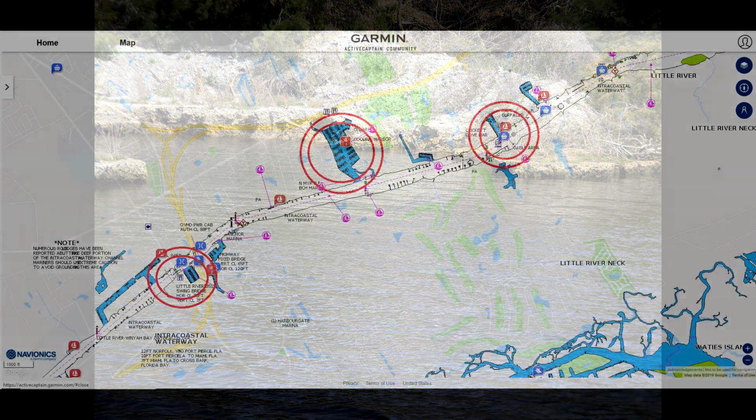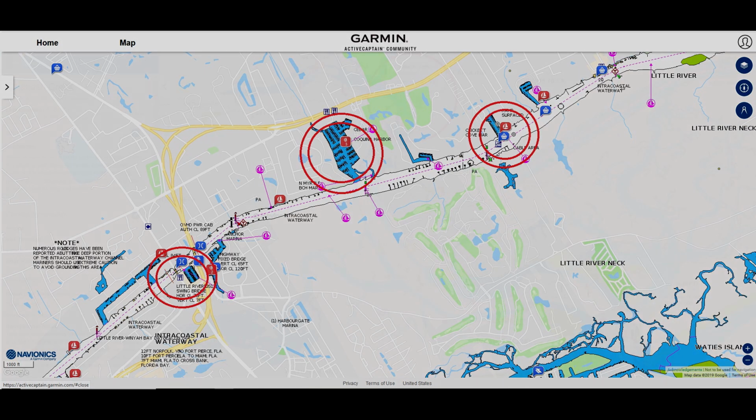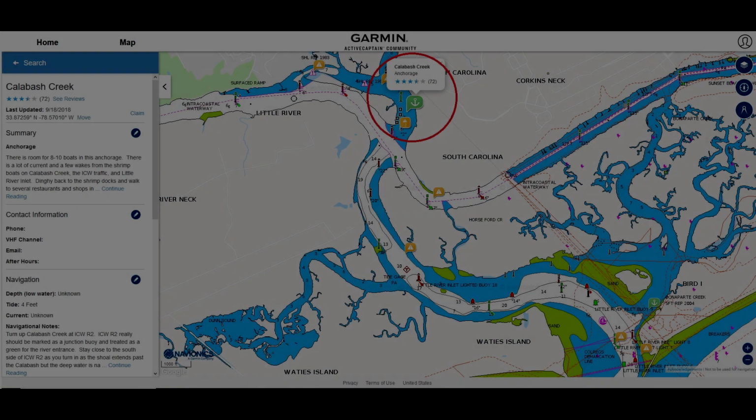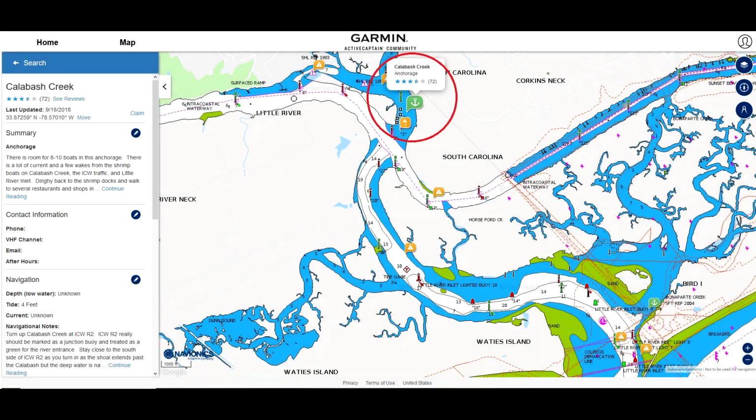The second challenge was finding a marina in the town of Little River. I tried 3 different places and struck out in all 3. I guess my reputation must have preceded me. The third challenge was finding a suitable place to send down the anchor in Calabash Creek, next to the border between South Carolina and North Carolina.